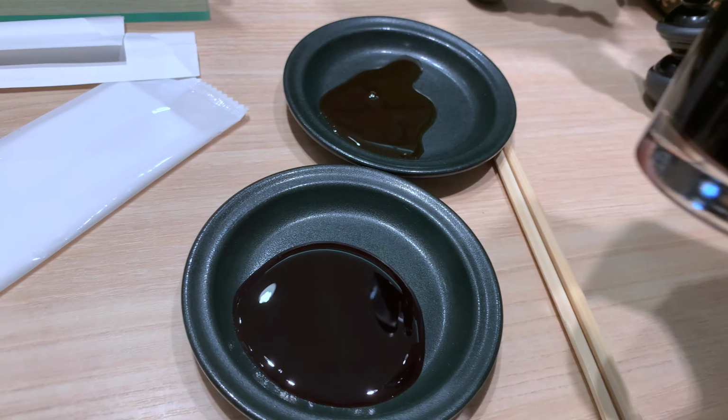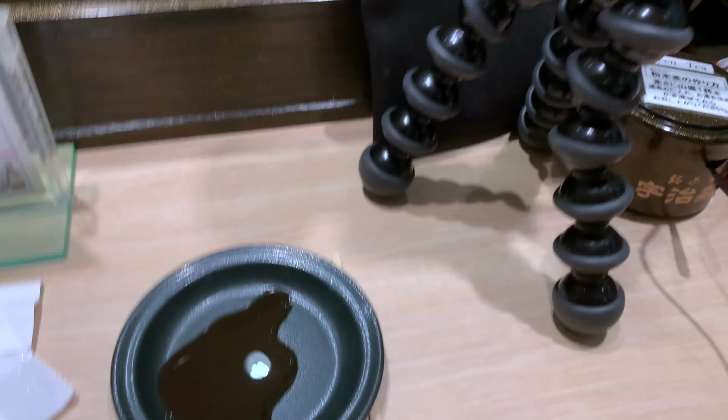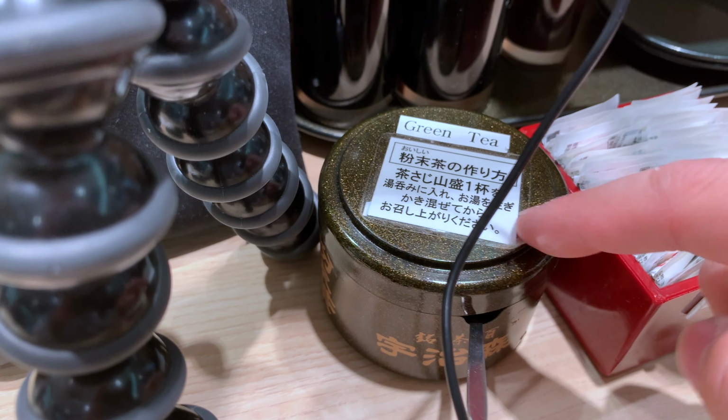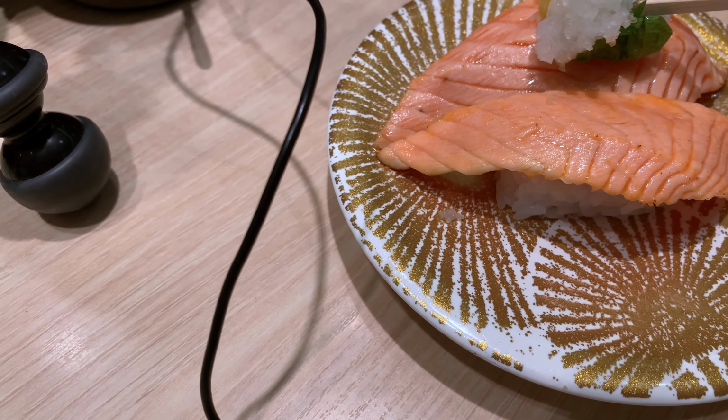Ooh, it's really thick in consistency, so it's kind of cool. Anyway, also on the table is a little hot water tap right here, and you can make yourself some green tea with the green tea powder that this provides. So why don't we go ahead and try this salmon first?